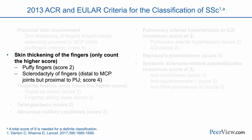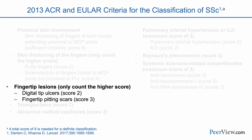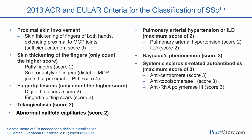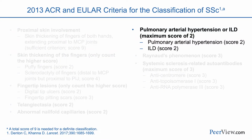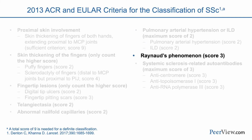For example, skin involvement of the fingers, puffy fingers, will give you a score of 2 points, or sclerodactyly of the fingers distal to the metacarpophalangeal joints but proximal to the PIP joints will give you a score of 4. Certain fingertip lesions, for example, digital tip ulcers or finger pitting scars, can also give you scores of 2 or 3 respectively. Telangiectasias give you a score of 2. Abnormal nail fold morphology on capillary microscopy gives you a score of 2. And pulmonary involvement, whether it be pulmonary arterial hypertension or interstitial lung disease, gives you a score of 2. Raynaud's phenomenon gives you a score of 3.